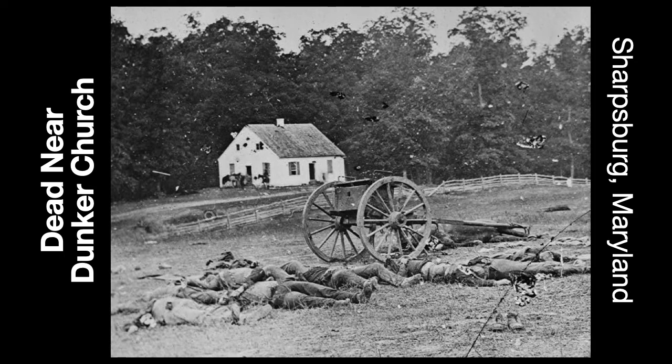So the image that you're looking at right now is of a church. It was called the Dunker Church. Dunkers or Dunkards were a religious sect, and you see the woods behind it. The Confederates had those woods as their cover, and from the photographer's standpoint, if you could just turn around and look directly behind you, you would find the cornfields. So the Union troops attacked through the cornfields towards these woods that day. And again, this was the early part of the fighting.